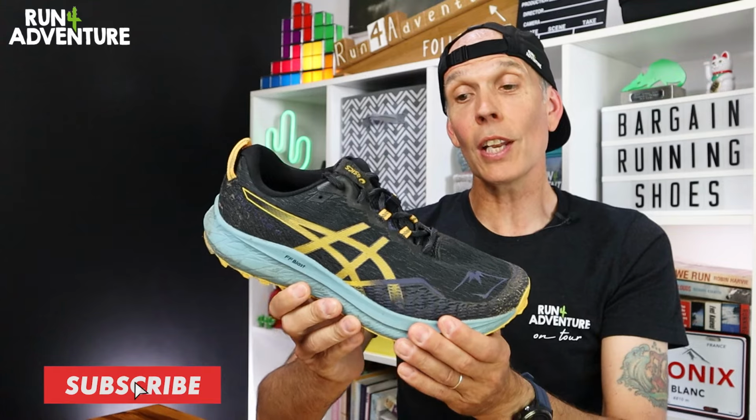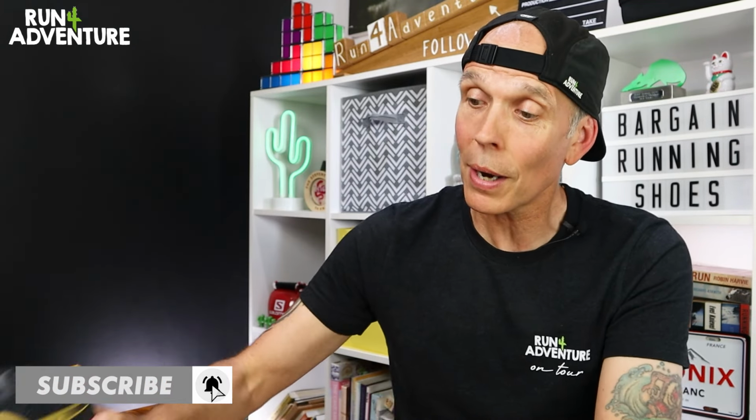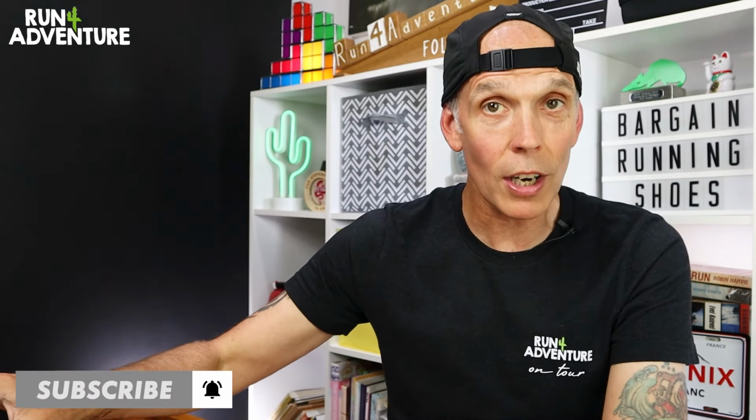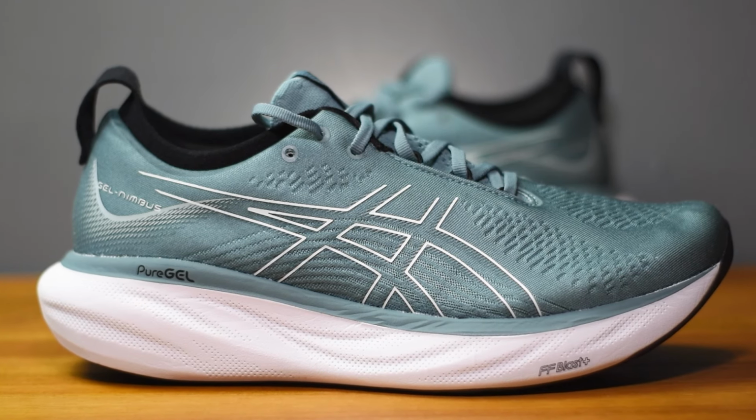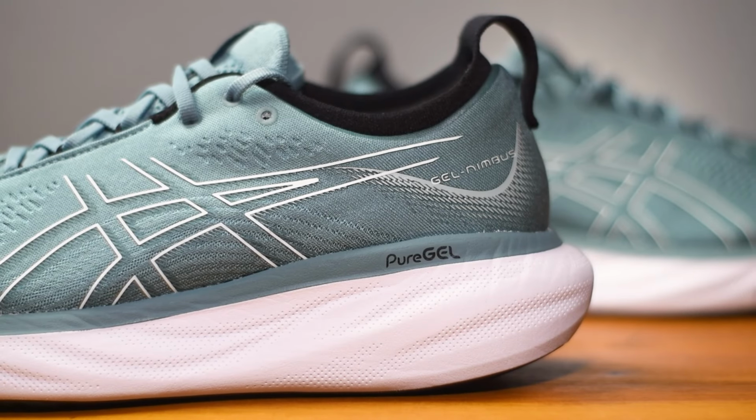So, third shoe on the list, and we are sticking with the Asics brand, but we're going to have a look at one of their road running shoes, and in particular it is their super comfortable and very popular Gel-Nimbus 25. This has to be one of the plushest road running shoes I tested out last year.